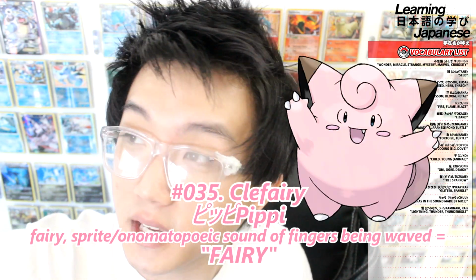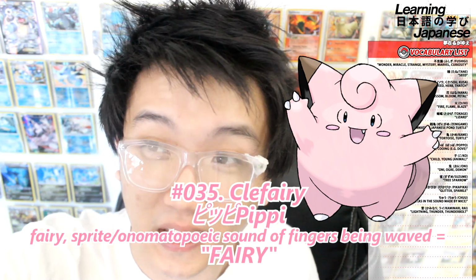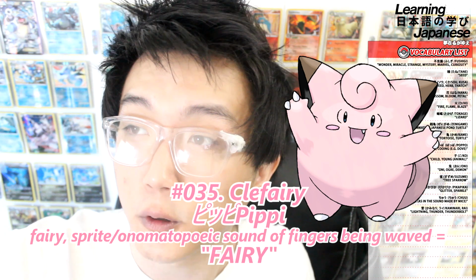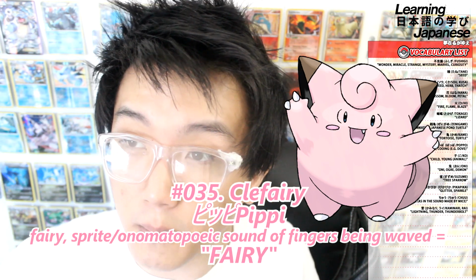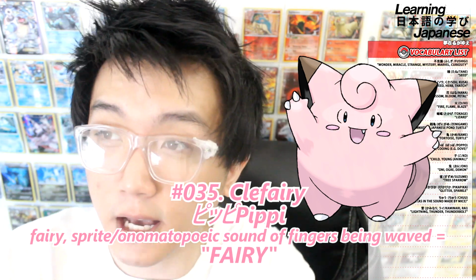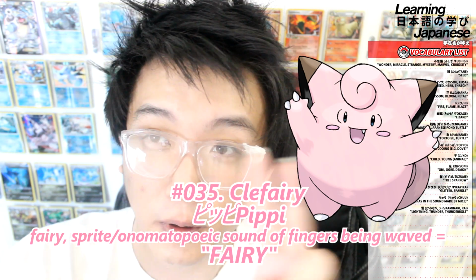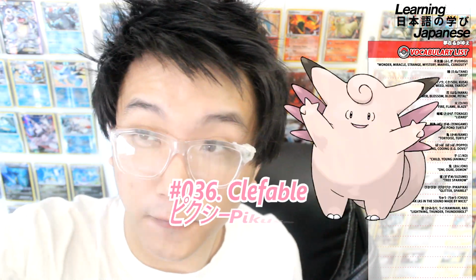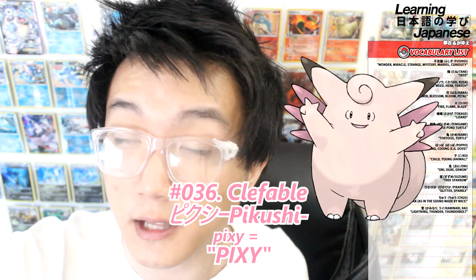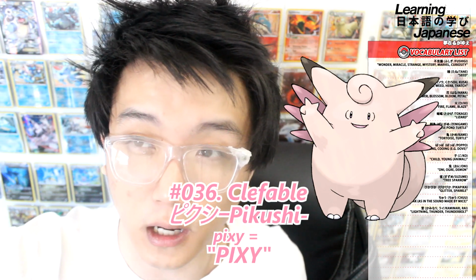Next up, number 35, we got Clefairy, and this is a cool name in English. In Japanese, it's a bit more simple. It's just going to be Pippi. And apparently this is a word that's sometimes used for describing fairies, hence the localization of Clefairy. But it's also the onomatopoeic sound of fingers being waved. So since that's what the Pokemon do, canonically speaking, I guess they were named after that. Moving on, we have Clefable, the evolution of Clefairy. In Japanese, Clefable's name is Pixy, and this is just the katakana word for the English word pixie.